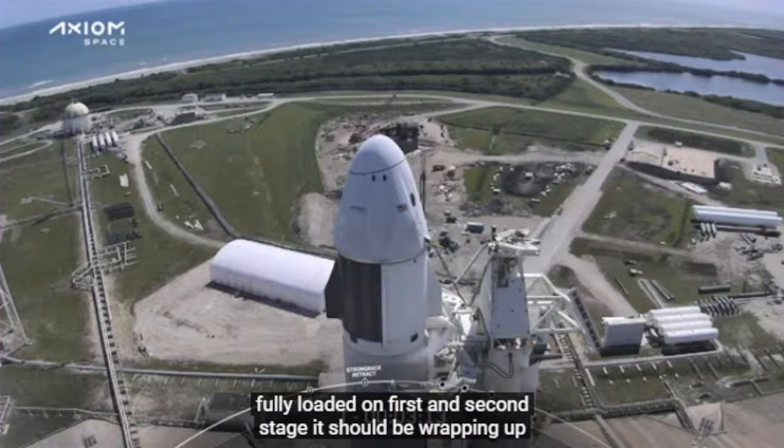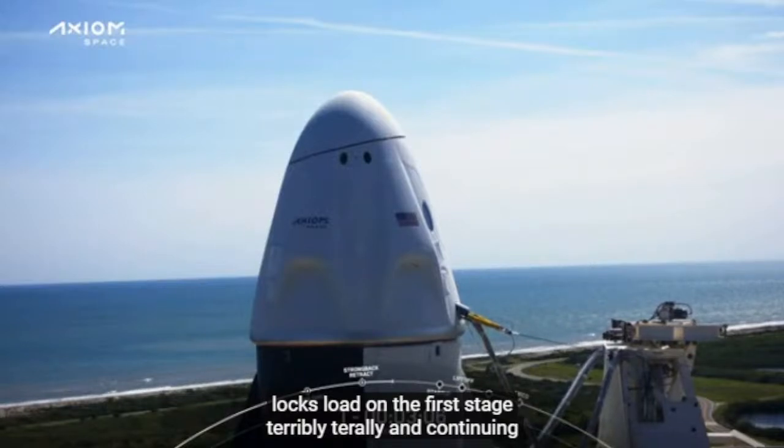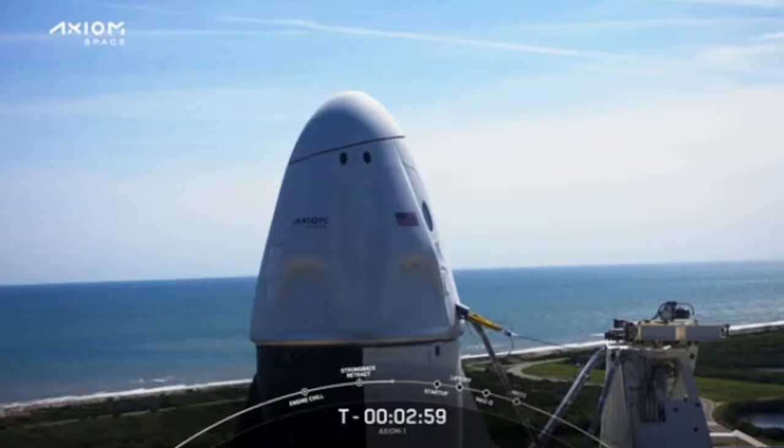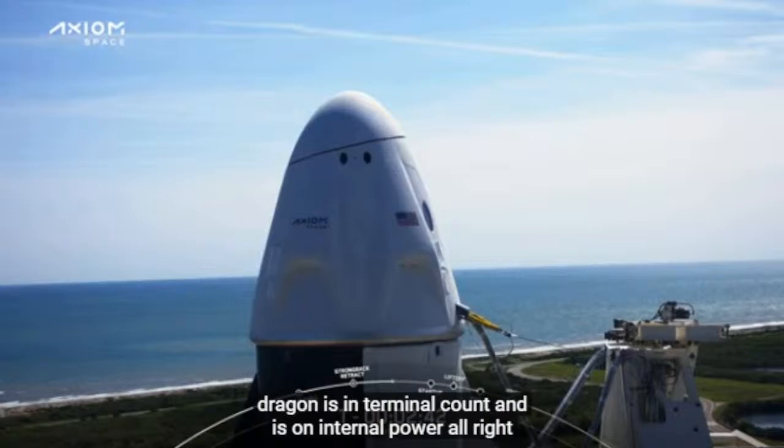RP-1 fuel is fully loaded on first and second stage. Should be wrapping up LOX load on the first stage momentarily. Continuing to fill on second stage. Stage 1, LOX load is complete. We're under 3 minutes until liftoff of the Axiom 1 mission. Dragon is in terminal count and is on internal power.